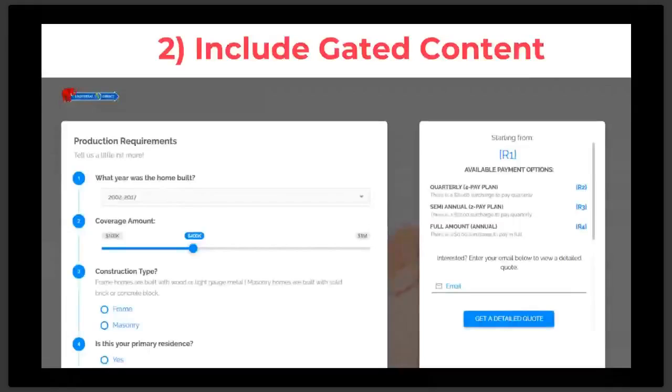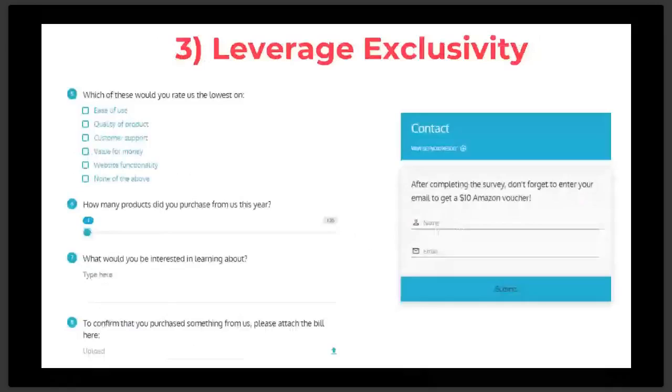Moving on to another one of our points of leveraging exclusivity. Nothing, and I mean nothing, generates curiosity as exclusivity does. For exclusivity, you can provide freebies to the people who attempt the quiz, for instance, but only if they have bought a product from you in the past, or if they promise that they're going to buy a product from you right now, maybe in the next 24 hours.